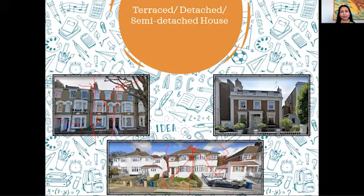And then there is your detached house, which is not joined to anything. So the top right photograph on your screen, see on both sides, it's not attached to anything. It's standing alone without touching the neighboring walls of the houses around it. Now that you're sure what type of house your property is, there are some other conditions attached to your house that you need to be clear about.